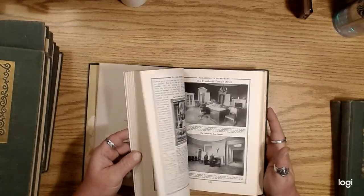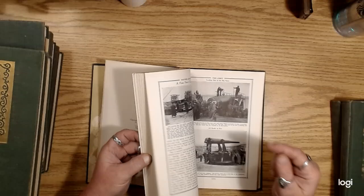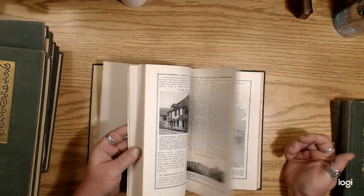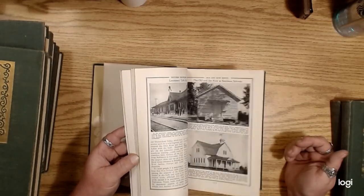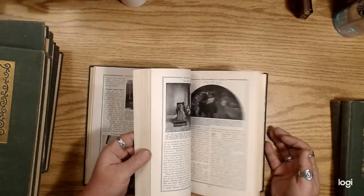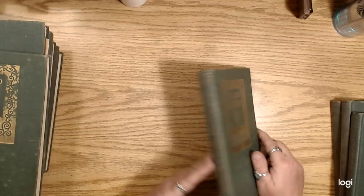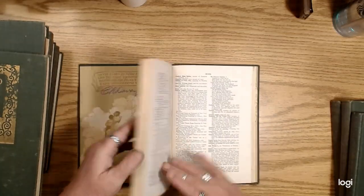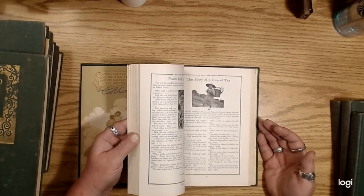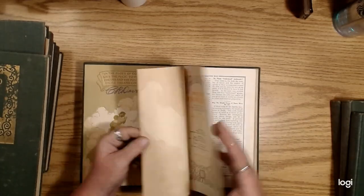Oh, these are cool. I love that they used to do these borders around the pages and stuff. Like they made an effort to make it look interesting, because it was all black and white too, so they made some effort to make it aesthetically pleasing, I guess is what I'm saying. The story of a cup of tea. So there's some cool stuff in these.